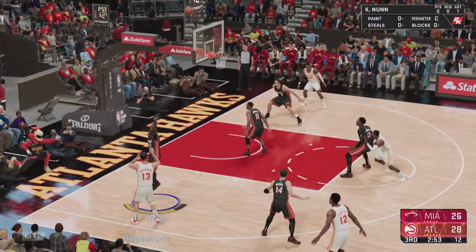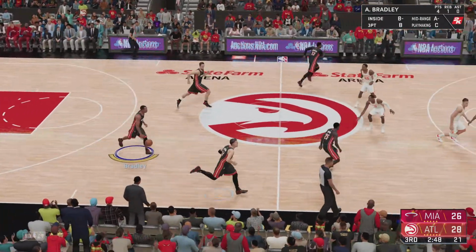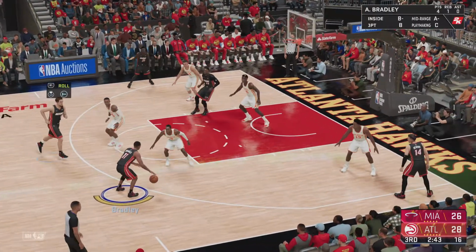A good look from Bogdanovic. And once again, off the mark by Atlanta. That's Miami trailing. Here's Bradley.